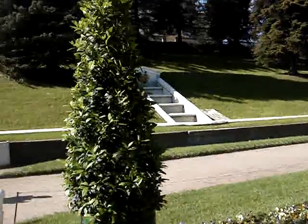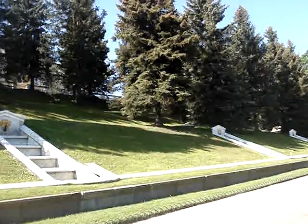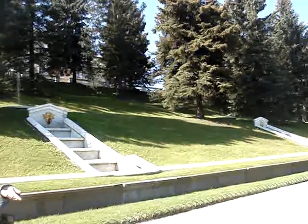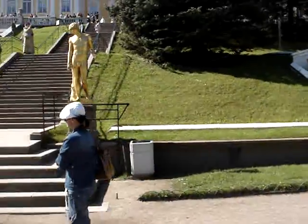And you see, I'll show you that the water actually is coming from a fountain behind it, and it rolls down and it goes into the aqueduct, and then it flows this way.